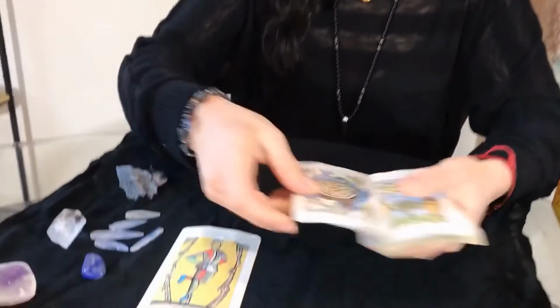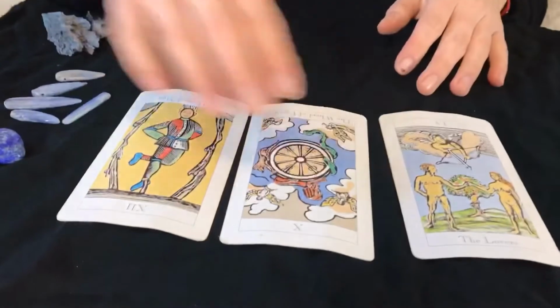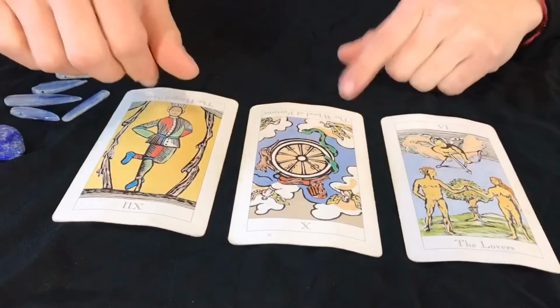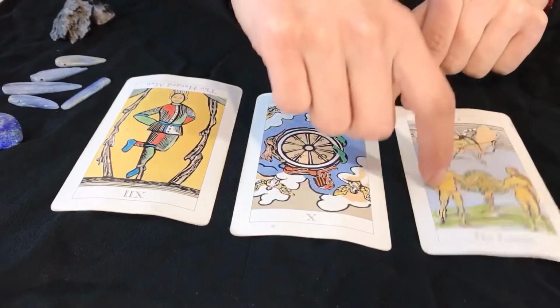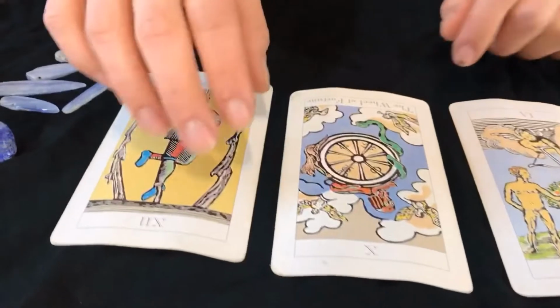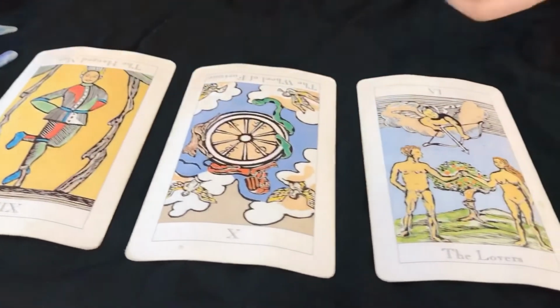So for example, let's say that I'm reading somebody's tarot and I'm looking at these cards. I'm not only remembering the textbook definition of the cards, but I'm also looking at subtle hints. I'm looking at all of the different images, at all of the different colors. I'm also looking at the numbers. I'm looking for if it's a fire card, if it's based on a fire sign, on a water sign. And all of this information brings together a big picture.